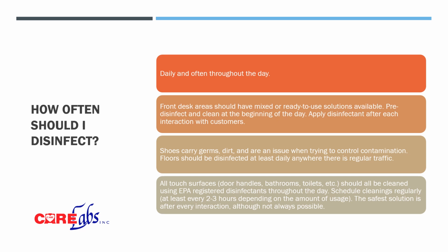All touch surfaces, this would be door handles, bathrooms, toilets, etc., should be cleaned using EPA registered disinfectants throughout the day. The reason we again emphasize disinfectants, of course you should be using a disinfectant, is because a lot of times when we talk about bathroom cleaning and toilets, we don't always make sure that the toilet cleaners that we are using are EPA registered disinfectants, but we recommend this. You can use Biocide Plus or you can use Spritz. Spritz actually has label directions for cleaning toilets.